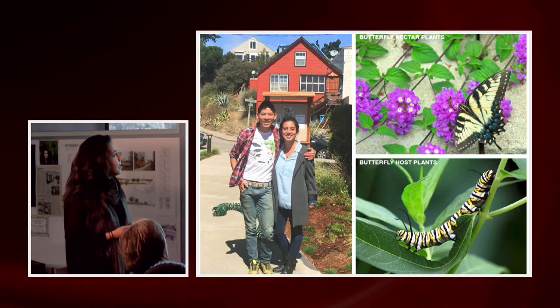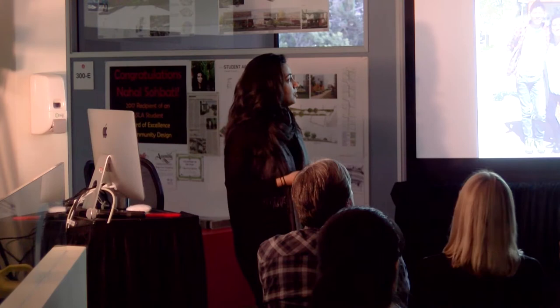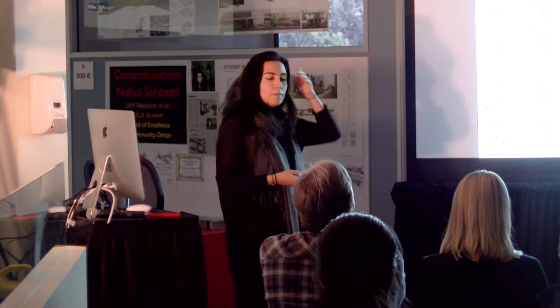So one thing that I learned is that butterflies need two different plants in order to survive. One of them is nectar plants, where the butterfly feeds from them. The other one is host plants, where the caterpillar feeds from the leaves. And in general, butterflies are more flexible with their nectar plants, but they're very picky about their host plants. And this is different for every different butterfly. They prefer different plants for their host plants.